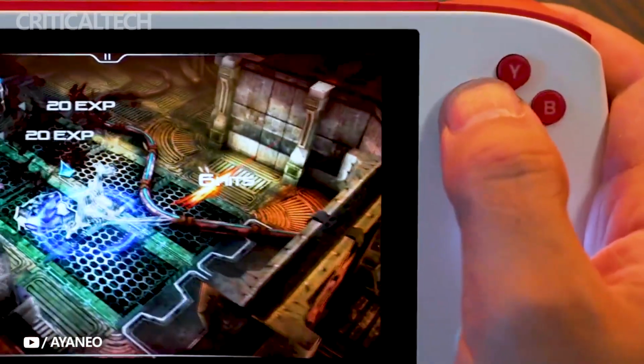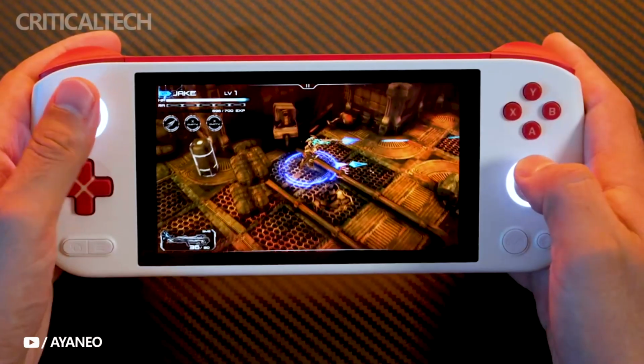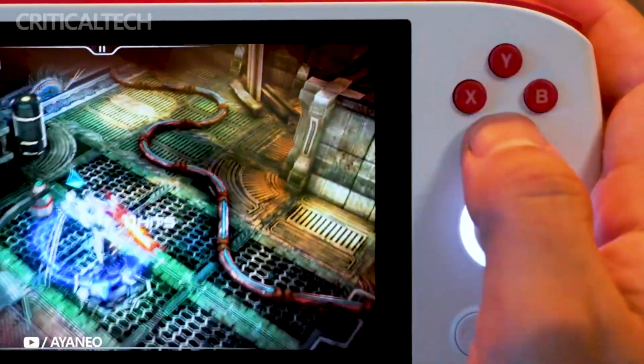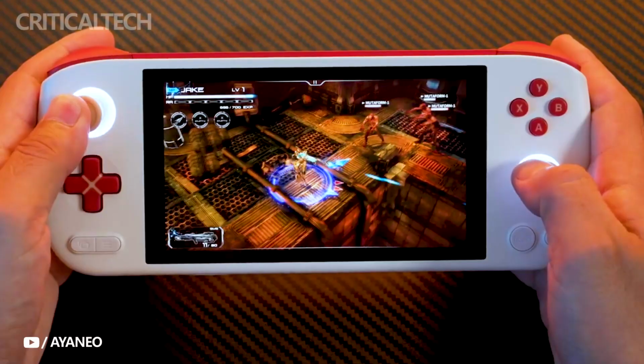One of the standout features of the Ayaneo Pocket Air is its impressive 5.5-inch 1080p AMOLED display. This display boasts wide viewing angles and a remarkable color gamut range, delivering a visually stunning gaming experience. With this level of display quality, gamers can immerse themselves in their favorite titles with vivid and lifelike graphics.